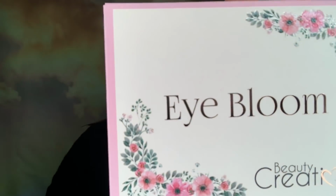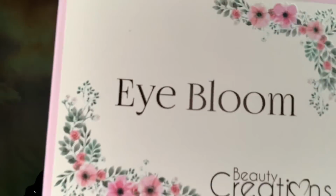So again, here is the packaging. The outside is exactly the same with the Eye Bloom. This is very pretty packaging. I do like the flowers. I like the pinkish colors. It looks really, really pretty. I do have, I think, one or two other palettes by Beauteque, and they're okay. I mean, they're not bad.